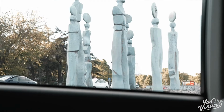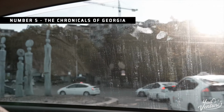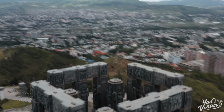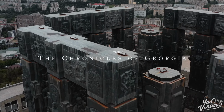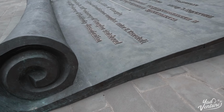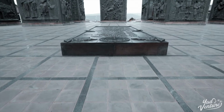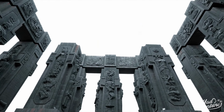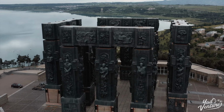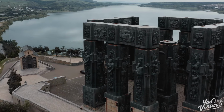And finally, number 5, whilst you're back in the city, head down to one of the most historic sites in Georgia. It's called the Chronicles of Georgia. Chronicles of Georgia was created in 1985, however until today they have still not finished the project and it is still ongoing. It consists of 16 pillars, each standing at 35 meters tall. To get here from the city, it shouldn't take you any longer than a 30-minute cab journey.